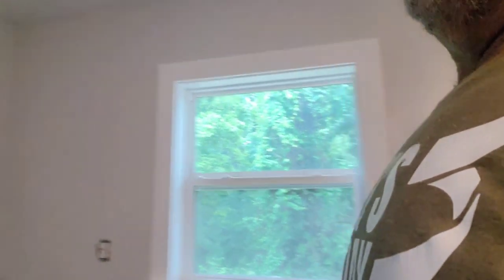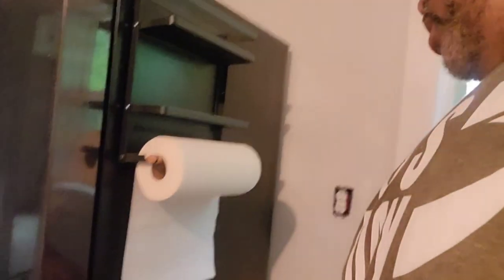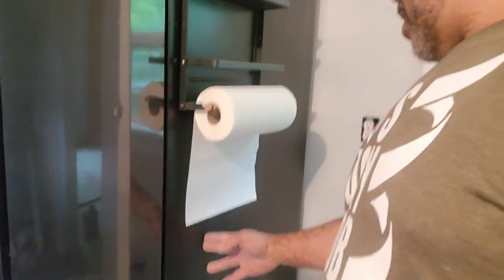The other thing too is when you look at this, you see the refrigerator, the depth of how deep it is, but this is like 34 inches. The cabinets only come this far, so that gives us more space too. It's tight, but I think it's gonna work.